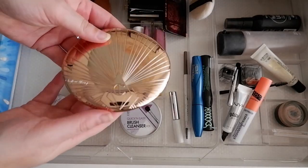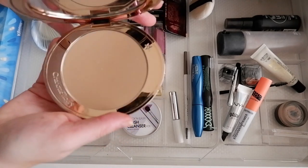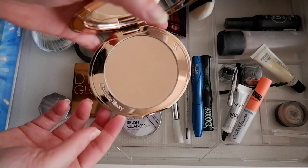And because I was trying to hit pan on that, I wasn't really using my Charlotte Tilbury one all that much. I only used this once or twice.